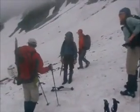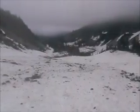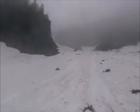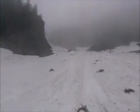Okay, we're off the hill. Nothing but a hike out here. Weather's kind of coming in still. Managed to do our anchors and lowers off this slope. Everything went like a piece of cake.